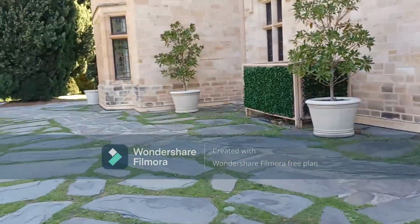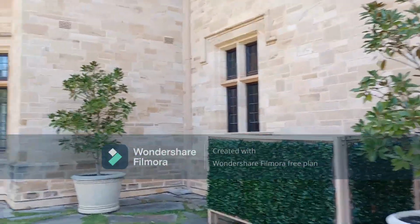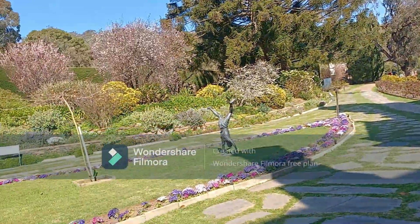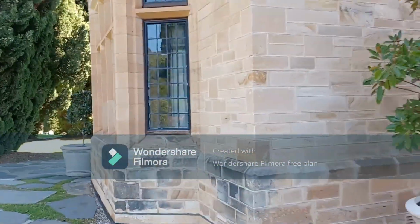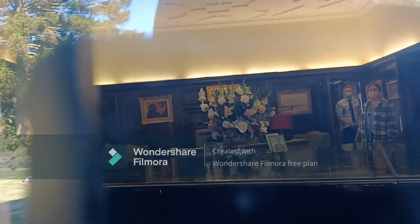How gorgeous is this house, eh? We're going to have a look in there last. That's the entrance to the storytelling garden over there. Let's see if we can get a little sneak peek inside here. No flash photography, apparently. Have a look at that. Nice.